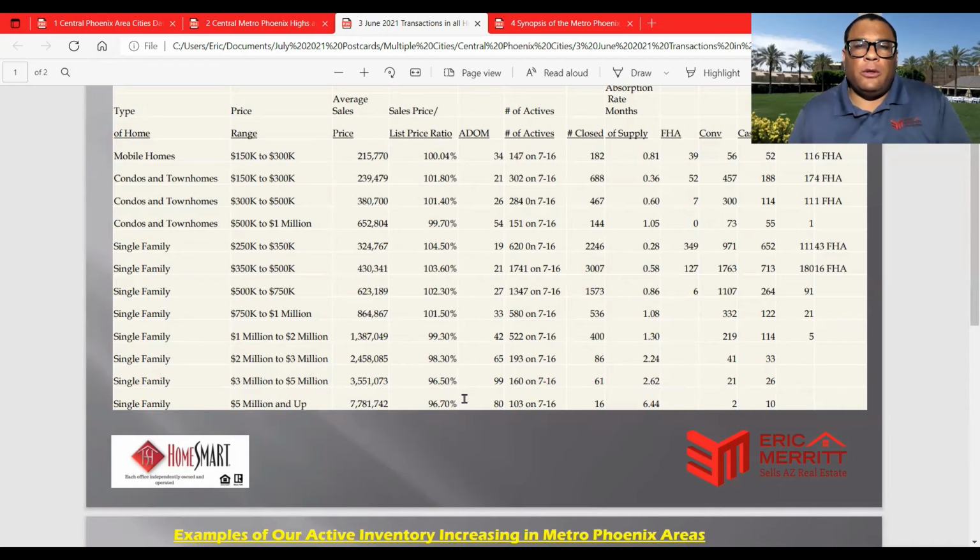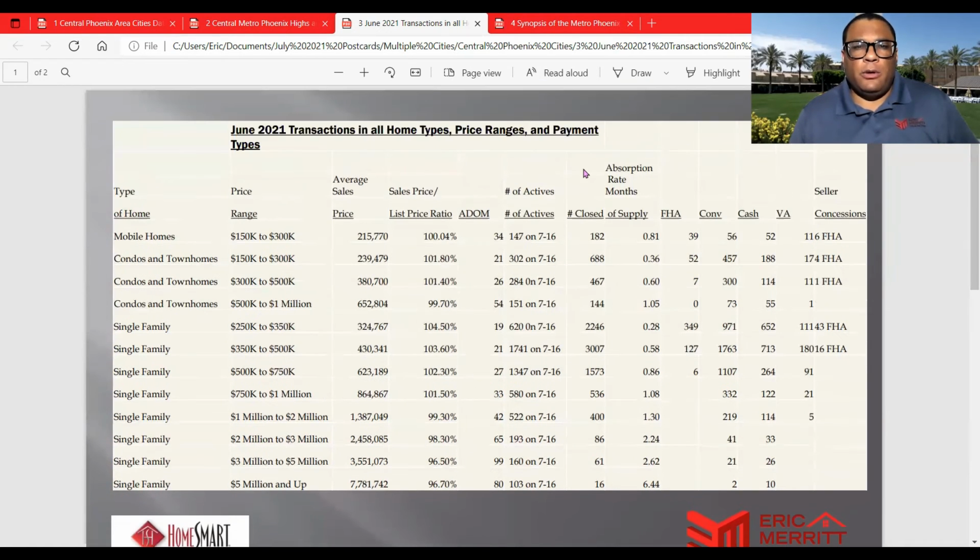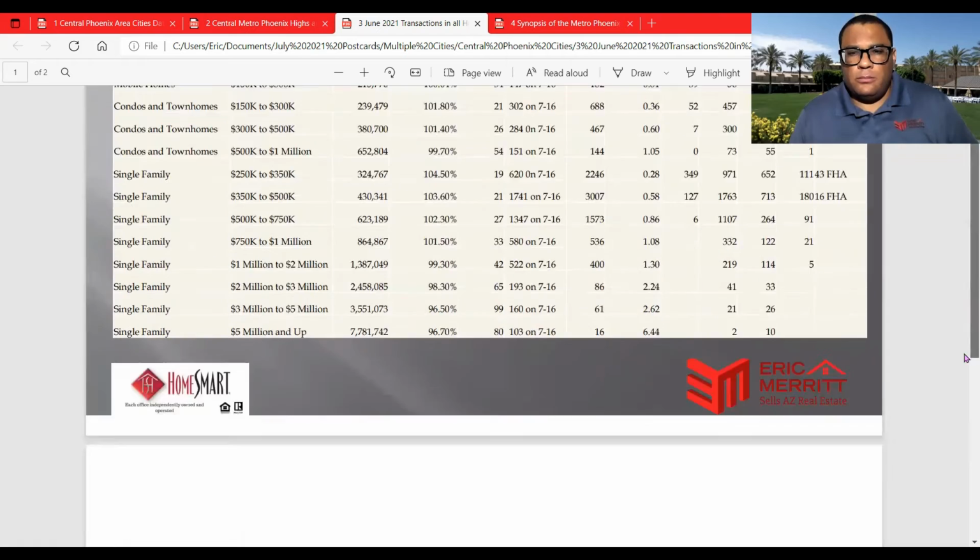$7,781,742, 96.7% SP to LP ratio. 16 were sold. Out of the 16, 2 were sold conventional and 10 were sold cash. So I think that's pretty good information to know.